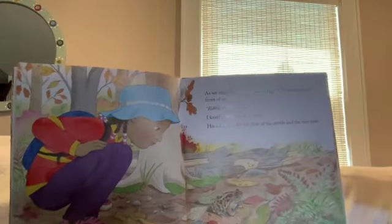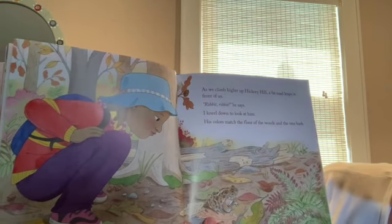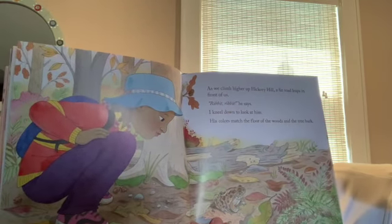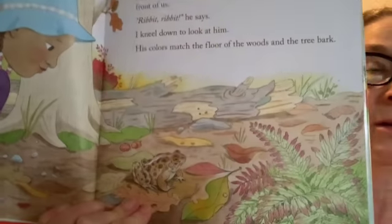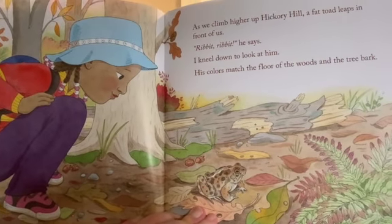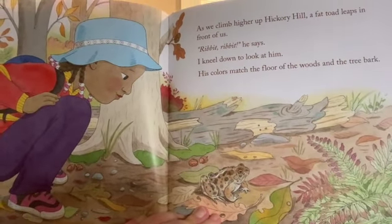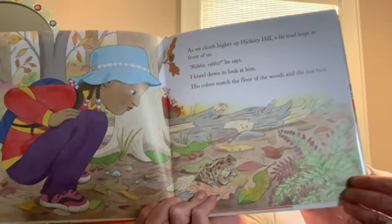As we climb higher up Hickory Hill, a fat toad leaps in front of us. Ribbit, ribbit, he says. I kneel down to look at him. His colors match the floor of the woods and the tree bark. Does anybody know what it's called when the animal blends into the background? Camouflage. That toad is camouflaged on the leaves and mud.